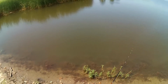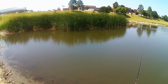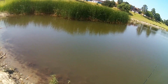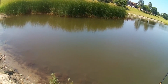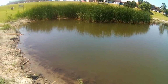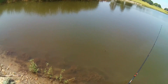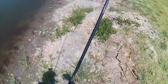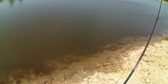Now, here's the thing. If I was a little bass swimming in these waters, I'd be right up next to that grass. Problem is, I think we're too shallow. Over here, hopefully it's deeper on the other end.